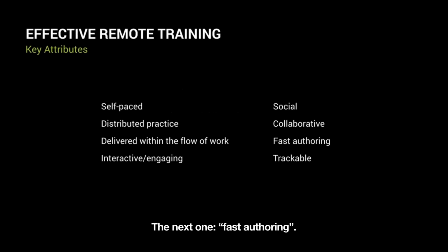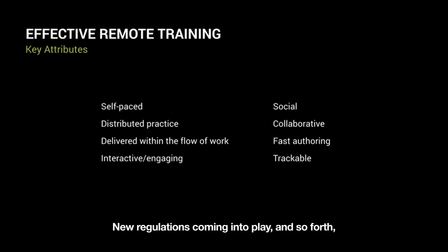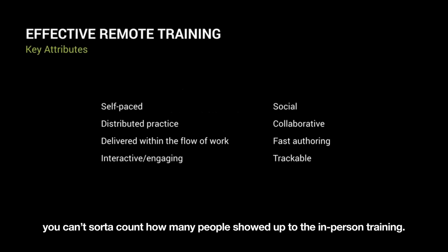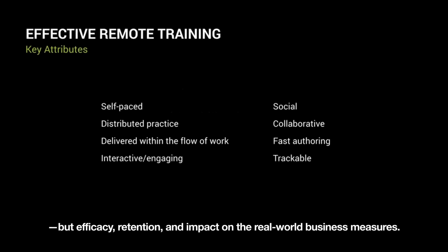The next one, fast authoring. Throughout the pandemic, lots of policies and procedures have changed, new regulations coming into play and so forth, new programs being rolled out by financial institutions. So you need to be able to roll out training very quickly. And so authoring has to be very fast and distribution has to be fast. And the last thing is trackable. I mean, you've got remote folks. You can't sort of count how many people showed up to the in-person training. We have to have in-depth tracking that gives us not only participation and engagement, but efficacy, retention, and impact on the real world business measures. So I think those are the really key attributes of a remote training program.